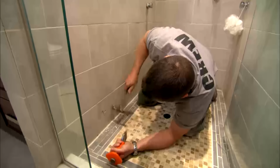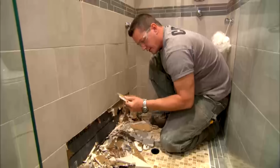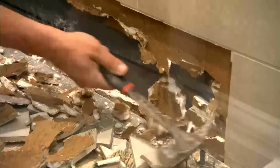How far do I go? This whole shower was done improperly. This is good. This is how you want your drywall to be. Crumbly and damp. And I see mold. I've got soaking wet drywall. I mean, at least they used a membrane. The membrane was able to hold the water out of damaging more downstairs.